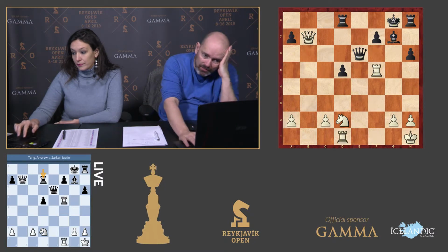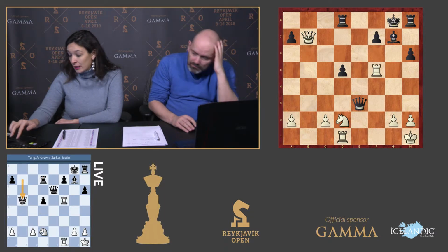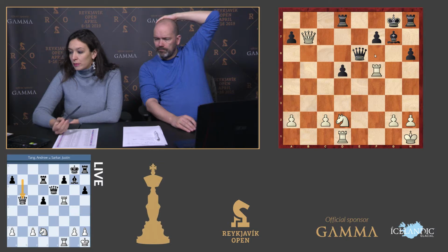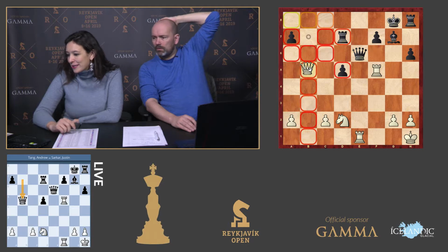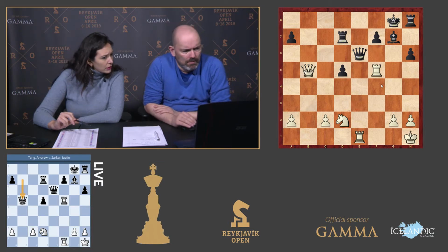Again, I don't see why he shouldn't take on f5. And in fact, he has. Black played queen e6, I think the only move to defend both. And he did double, okay. Rook d7. They're playing very quickly, actually. Rook d7 and queen b5. Yeah. What are you doing? Oh.